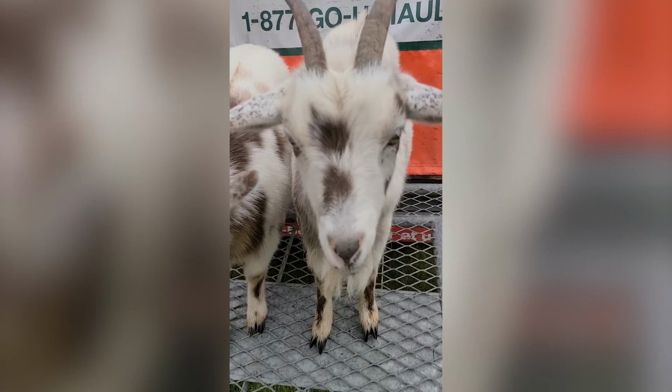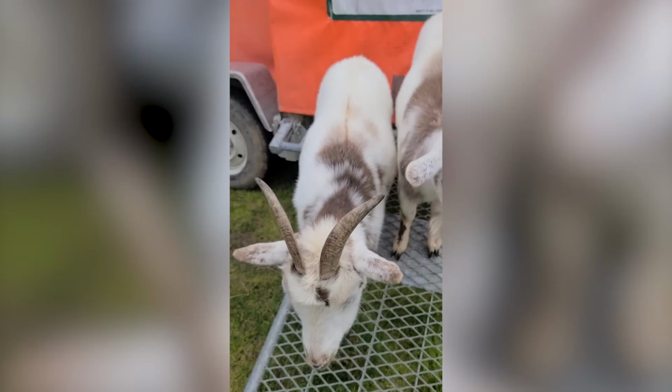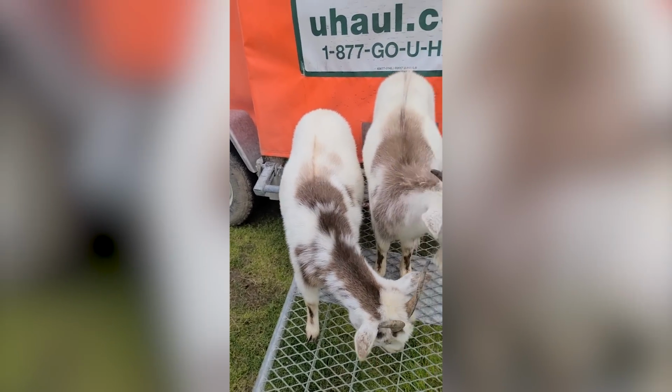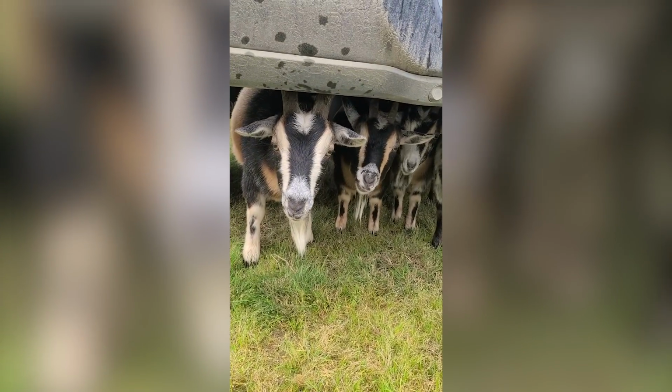What's this one's name? That's Wendy. Wendy and Ariel, and Mount Ariel. Hello. Oh my God, look at the girl goats. They're all hiding underneath the truck. Look at that. Somebody's camera shy.